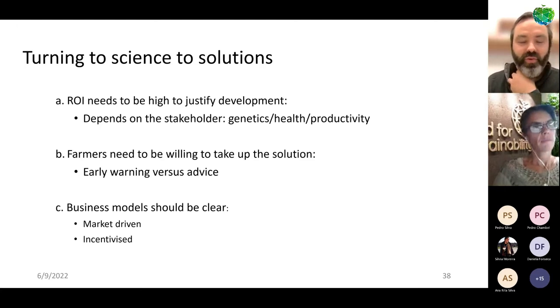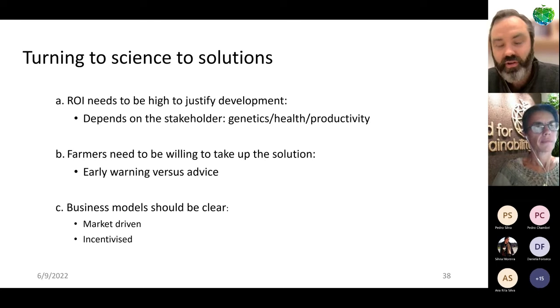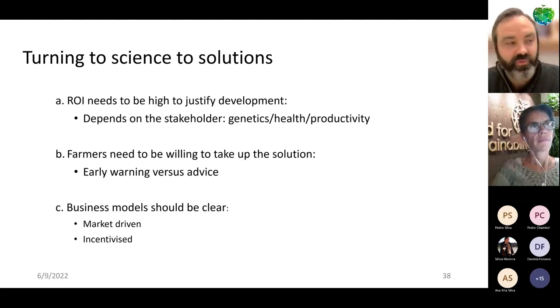Because we're really working on an applied level, our research team tries to generate solutions that in the end will reach the farmer. So we try to make sure that what we're working on gives value to at least some stakeholder, like a breeding company, a pharmaceutical company or a feed company. And we try to work hand in hand with them, because then we're sure that the return on investment is likely there because they're involved.